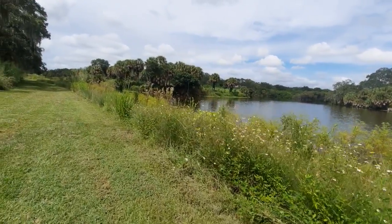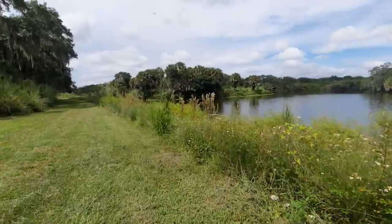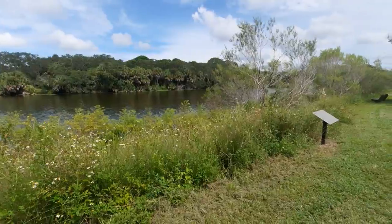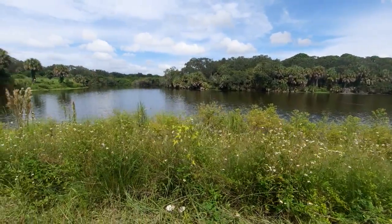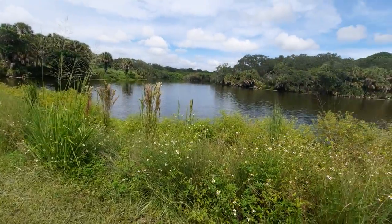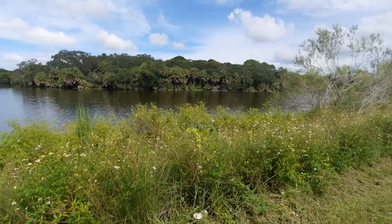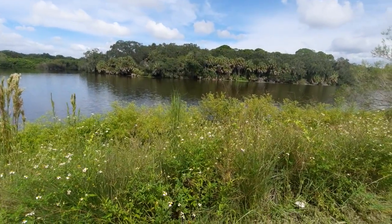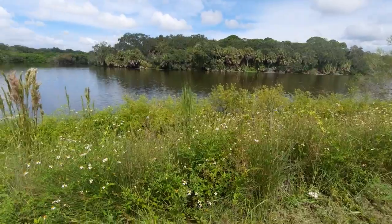But the purpose of why I wanted to make this video was this particular ecosystem that we're seeing right here, right in front of me, that falls between open water and dry land. This is something known as a littoral zone. And typically, a littoral zone breaks up into 3 parts, or I should say 3 zones. So the zone closest to me is what you call the Emergent zone.